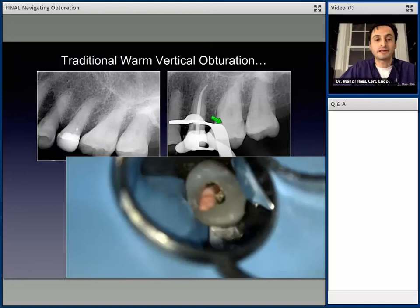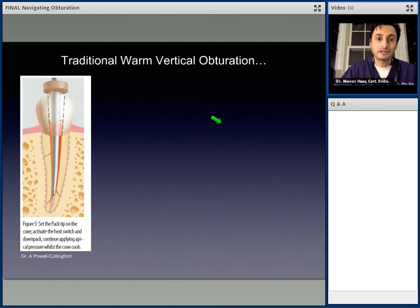So now we've got to go back in there, and we've got to try and fit another cone in there. And again, we've got to make sure that there's tug back at the apical part. Otherwise, you're going to keep repeating this frustrating step. So let's say we went in there, we're able to get our cone in there, we're able to sear it off at the CEJ. Now we have to take our hot instrument and we want to basically try and heat it up all the way to length.